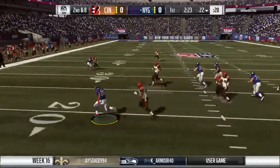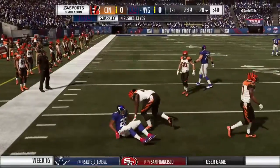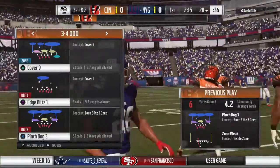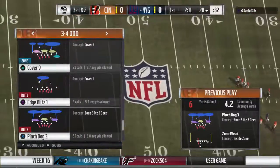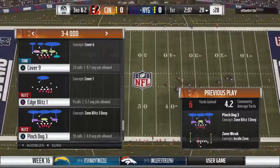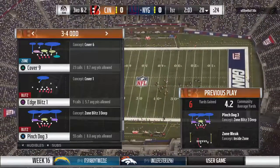Here's a give to Barkley. And he'll be brought down here at the 28. It's a gain of 6, moves him to a manageable 3rd and 2 situation. Despite the blitz, they're still able to pick up a nice solid gain. The disadvantage of blitzing often alters the normal spacing and run fits and leaves creases like they were able to exploit right there.